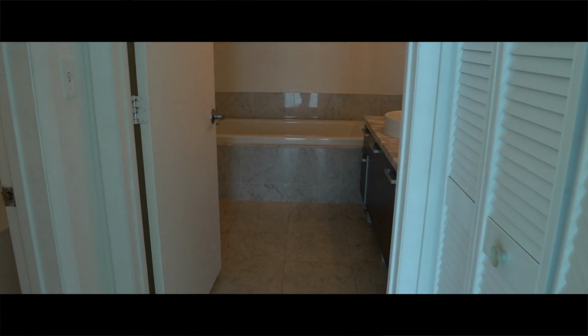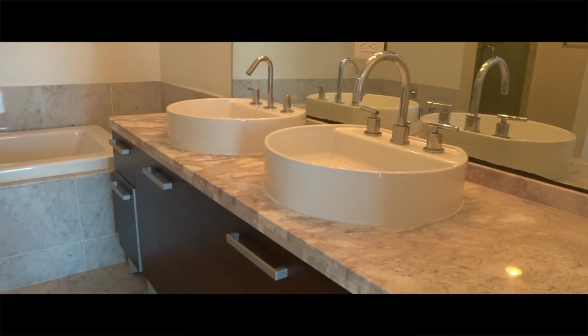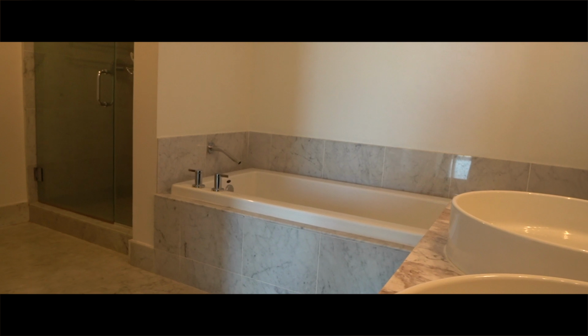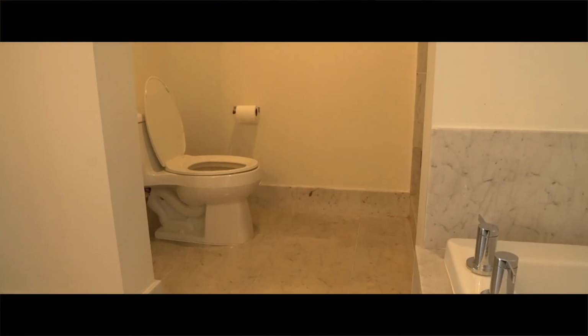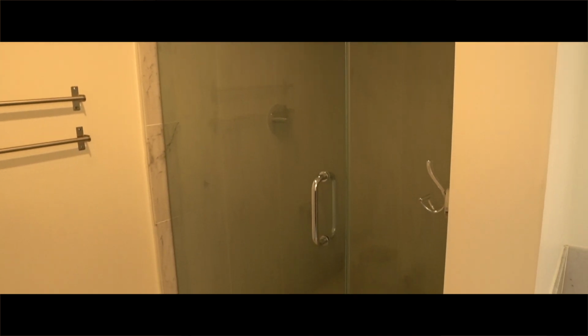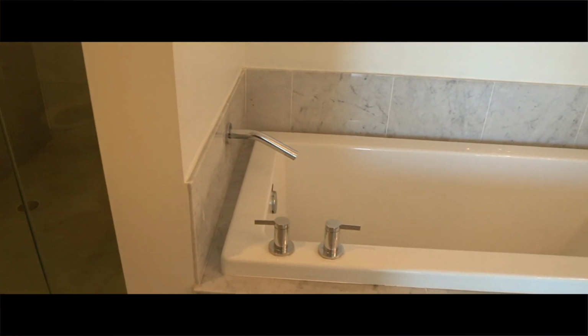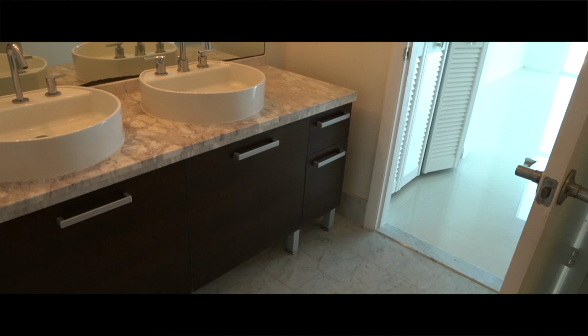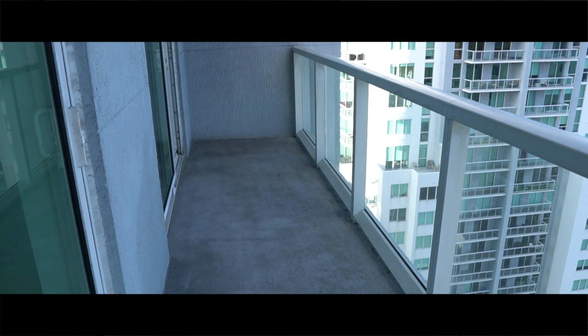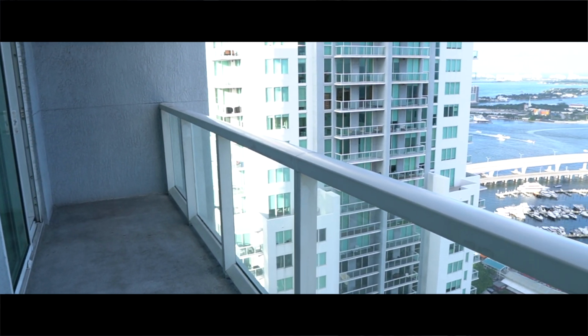The master bathroom brings a lot of value for this price point. Dual vanity with his and her sink, bathtub, and glass enclosed shower, this bathroom has it all. You didn't think I was going to leave without showing you the view from the balcony, did you?